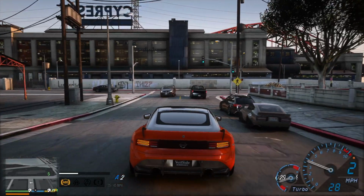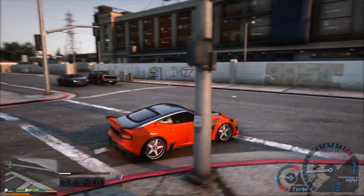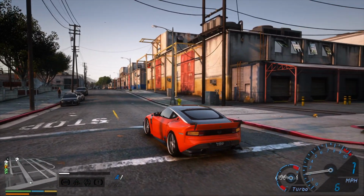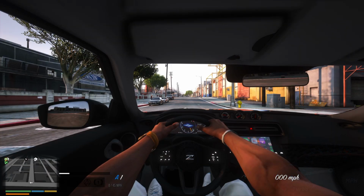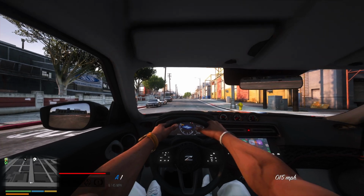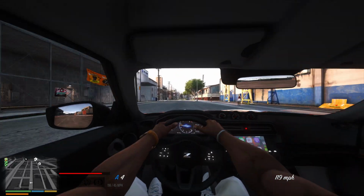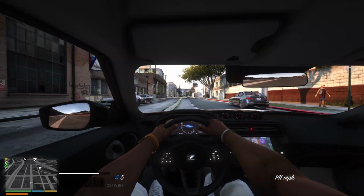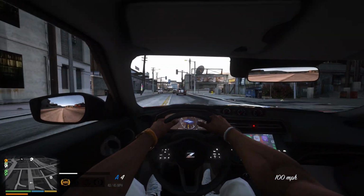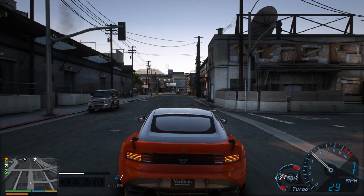Yes, sir. I could do the gear ratio just a little bit better, but this thing got some speed on it. Let's see what we can do in this thing. Woo-wee. We got up to like 150 just there on that open stretch.